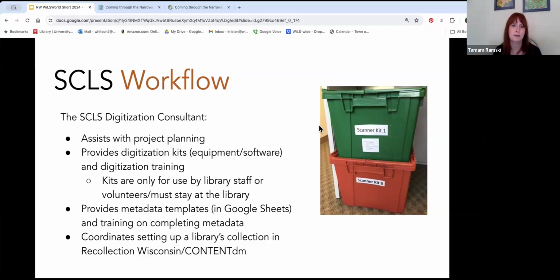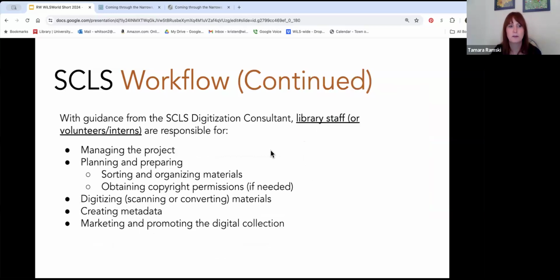And then the Recollection Wisconsin administrators coordinate setting up ContentDM with Milwaukee Public Library for us. And they also do website customizations for the library's homepage. That homepage is linked to the partner page that Kristen was showing, and I'll usually include a description of the library and the project, and then links to the library's collection of materials. And next slide. So those were all the pieces of the project that I help with.